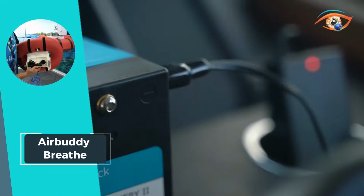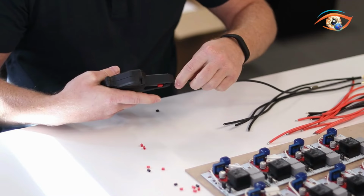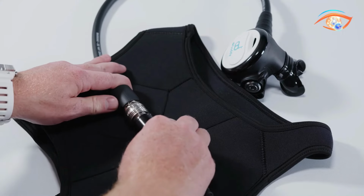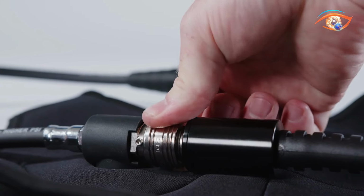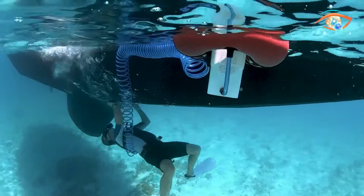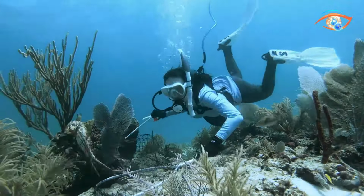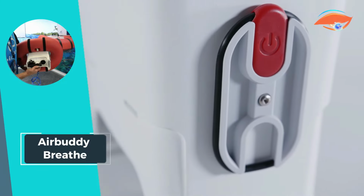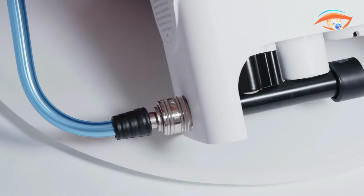With an impressive runtime of 55-plus minutes, this portable compressor ensures extended underwater adventures without the constraints of traditional diving equipment. Experience the freedom to explore and marvel at the underwater world as the Airbuddy Breathe combines portability, efficiency, and advanced technology to revolutionize the way we dive.